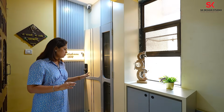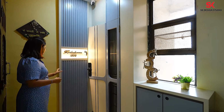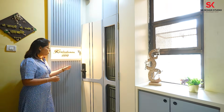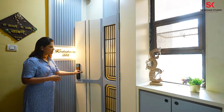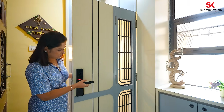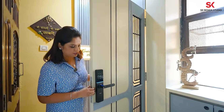So if you see even here, this is the entrance. It's a very compact space. Like from here to here, hardly 4.5 feet of space. Now the first challenge here was to open the safety door because since the space was very small, we couldn't open the safety door in one go. Like if you see here, oh sorry, it's a digital lock, so it gets activated with the touch.